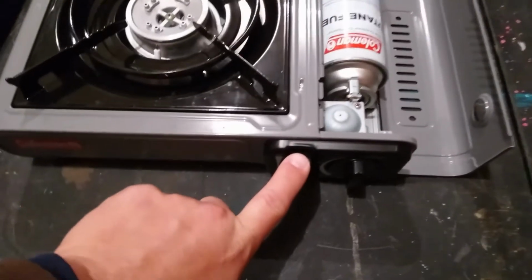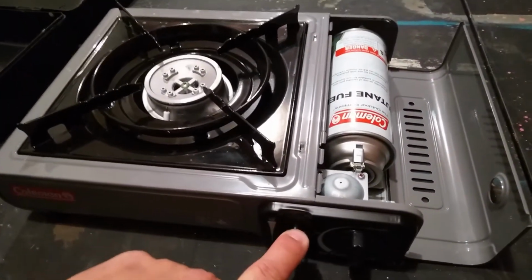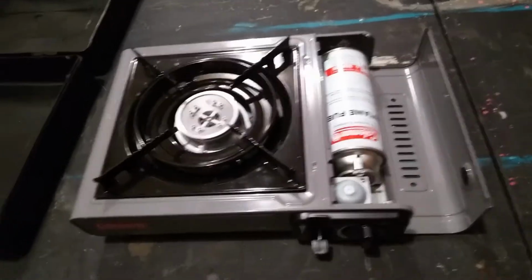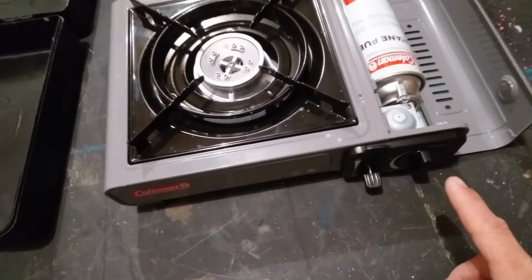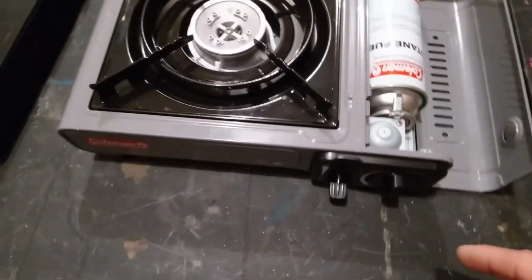And I push this lever down. This will lock it into place. The can's going to slide forward. Bang. Now, that's in place. Now, to start this, and I'm not going to do that because I'm in an enclosed location right now and we just sprayed just a tiny bit of gas, but it's not a big deal.